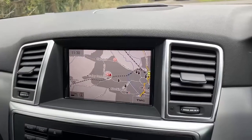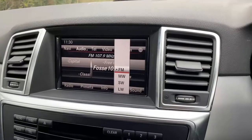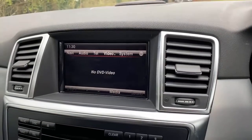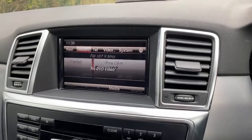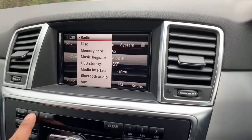Inside we have your satellite navigation, radio, AM, FM, medium wave, short wave, long wave. CD player, memory card, DVD, Bluetooth audio, pretty much anything you can imagine just there.